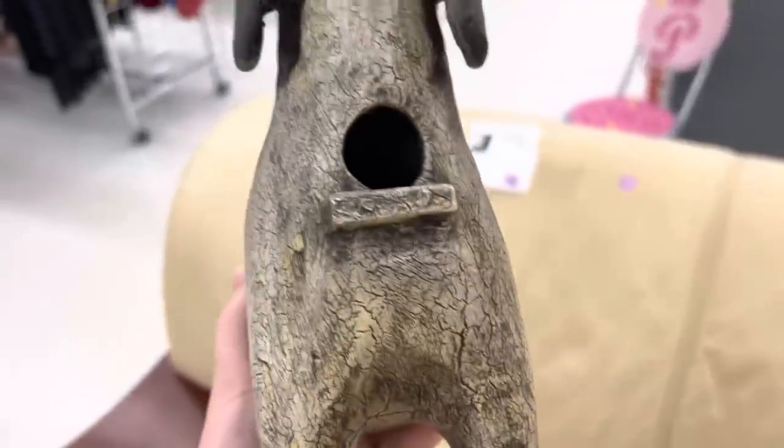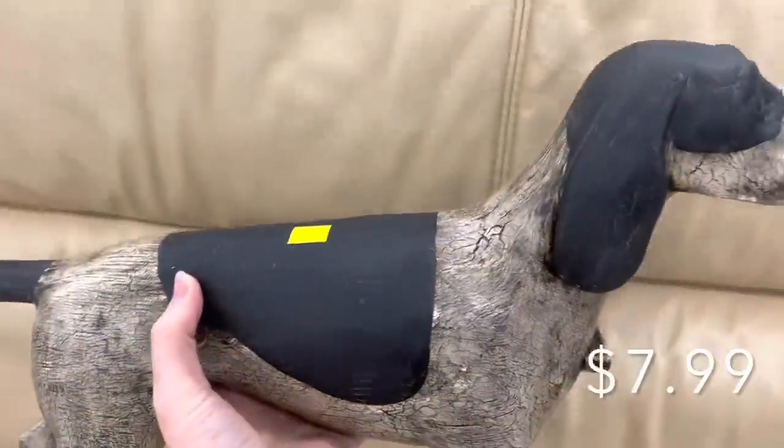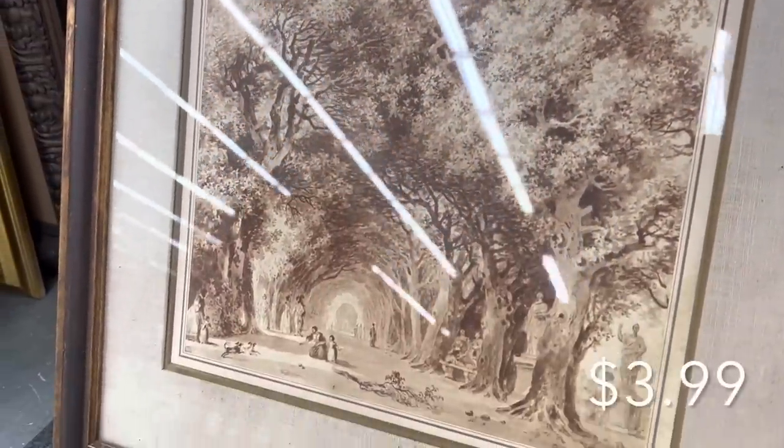Okay, y'all, so this little dog here caught my attention. He has a hole in his neck, and I'm not quite sure why. Is this a birdhouse? Just a dog made into a birdhouse? I'm not really sure, y'all. I guess somebody else knows something that I don't know because as soon as I put this thing down, somebody snatched it up and threw it right in their buggy.